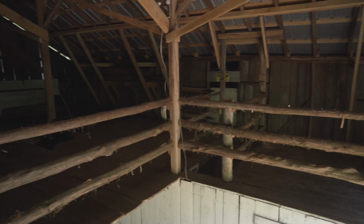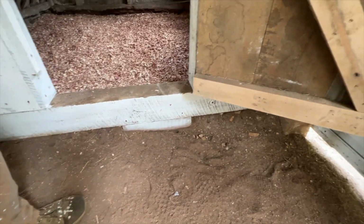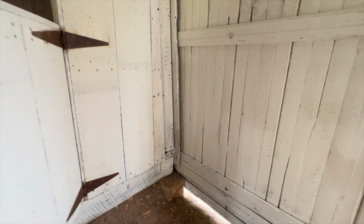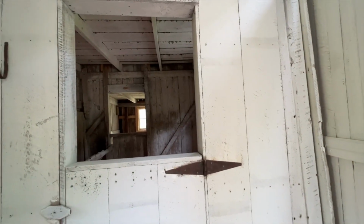Now, all these are the boards that came out of the ceiling. That was actually the floor to the loft. This beam here is the original beam that I was talking about earlier. It's 12 foot and 3/8 inches long, and we needed a 12 foot and a half inch beam. That's an original sill that was in the barn on the far outside. Anything that we could use, we tried to reuse in the barn.